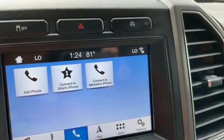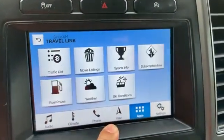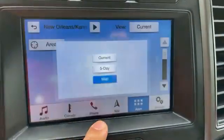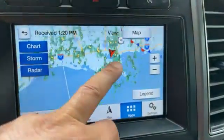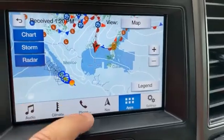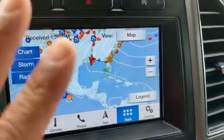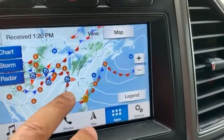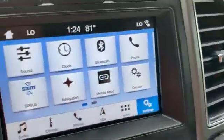Does have navigation built in. You can actually use your own phone for Ford Pass. This is a cool feature here. I'll show people, but you can't do this when you're driving, at least you're not supposed to. There's rain. It's pretty cool. The front about to come through, a depression down on the opposite side of Mexico. Say hello, Central America, about to get slammed. And there's some rains and depressions and highs, all that good stuff.